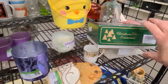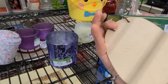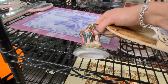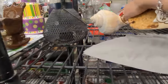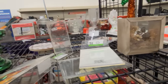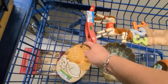Oh, look at this. It's a wall pocket with a cat on it, $3. It does have a little chip at the top, but that doesn't bother me. It is a signed piece. The Holy Family, that looks like the top of a trinket box. Another candle holder and a shell back here. Candle stand. Let's pop this safely into the cart.